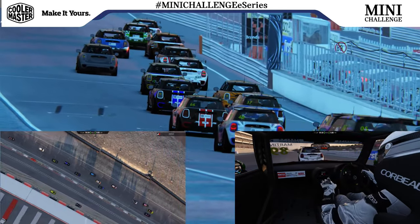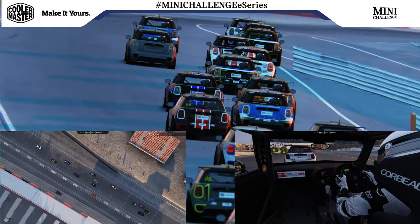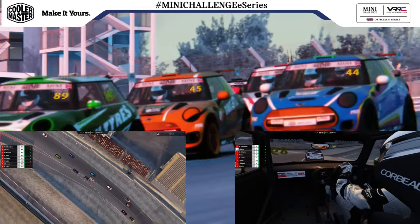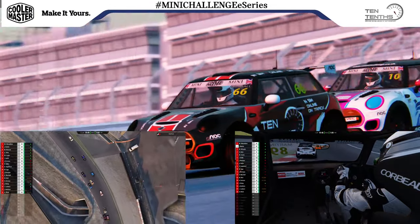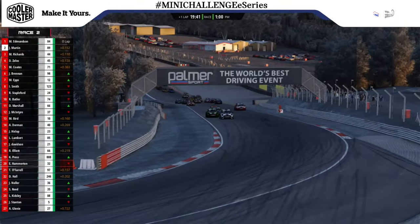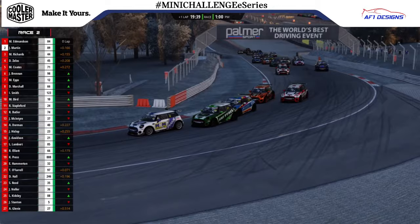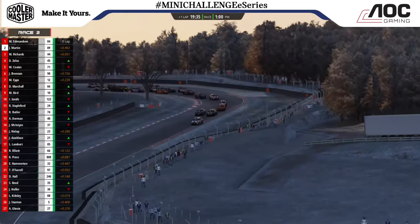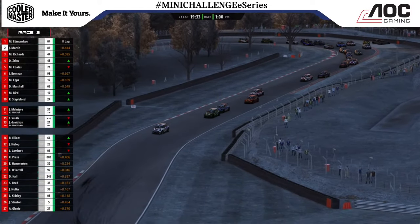Pole position, Max Edmondson with Josh Martin alongside as they go down into Paddock Hill Bend. The second row, Dan Telos and Matt Richard. So we've got some quality drivers up at the sharp end of things. There is the race one winner, Dave Marshall, looking to try and make up a few places on the good opening lap. Yeah, Edmondson makes a good start. Dan Telos in the mix as well, trying to come through.